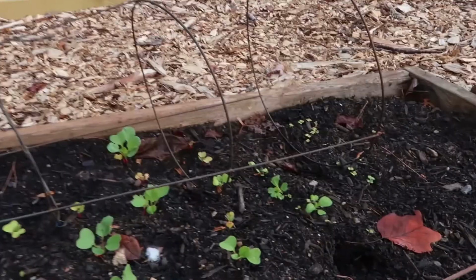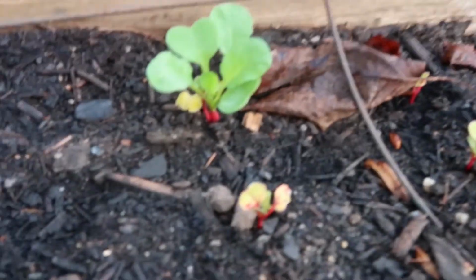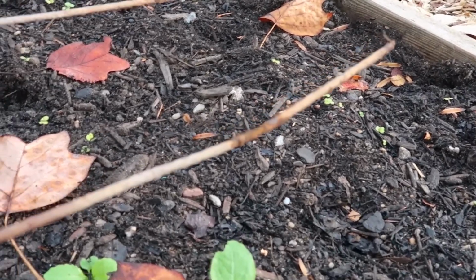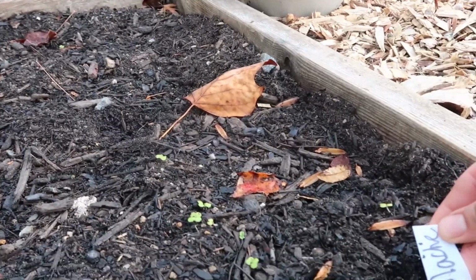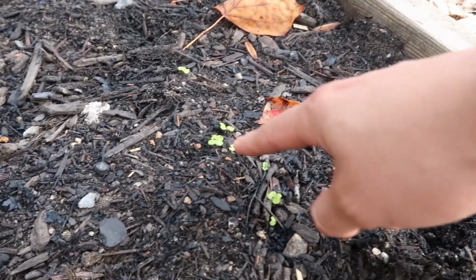And over here we have regular radishes. And you can see a tiny radish already forming right there. So hopefully I'll get a few radishes out of this bed this year. And then here we had a couple losses. This is corn mash. And over here, just sprouting now, is mash. Corn salad, I think it's called as well.